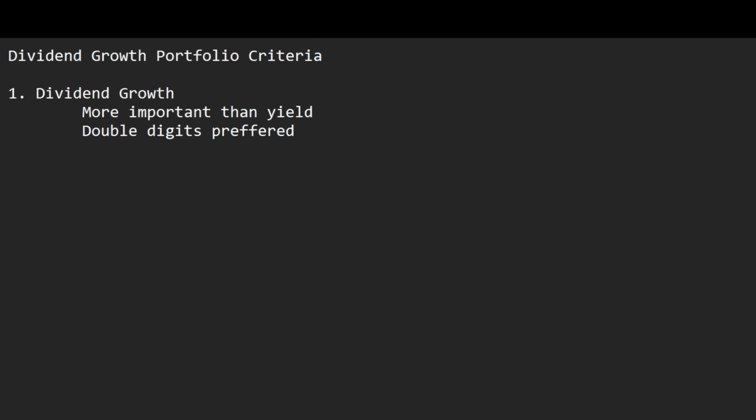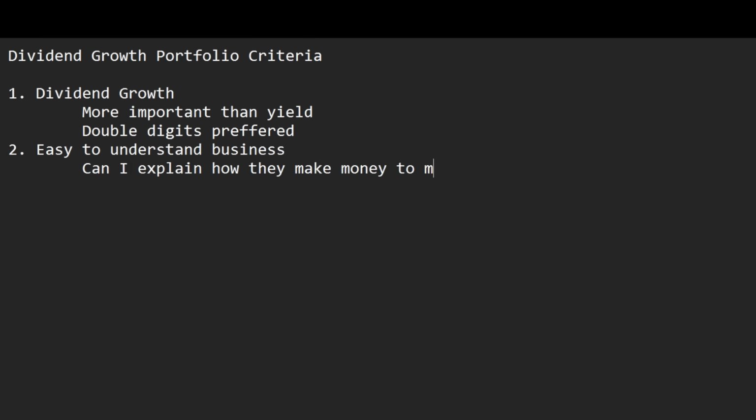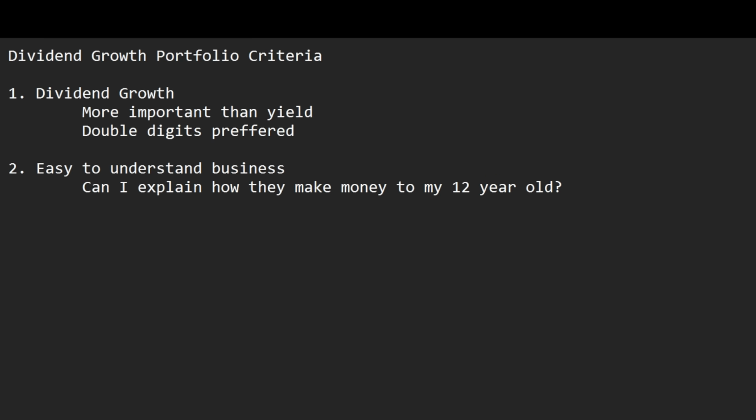My second criteria is I need to be able to understand their business. I try as much as possible to stick with companies I'm familiar with, companies I'm a customer of, companies I use in my day-to-day life. If I can't explain to my 12-year-old daughter how the company makes money in a way she can understand, I probably should be investing in something else. These are companies I plan to stick with for the next 10, 20, 30 years and beyond, so I want to like where this company is going in the future. And do they have a moat?